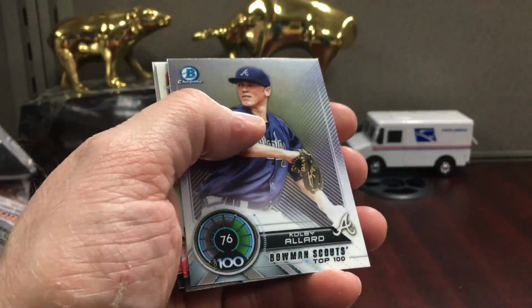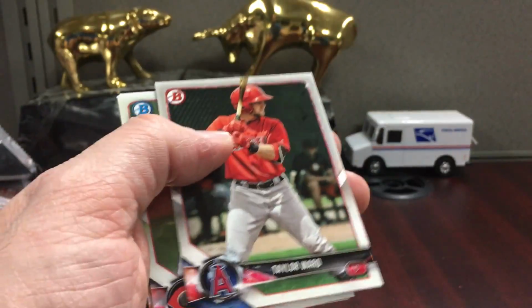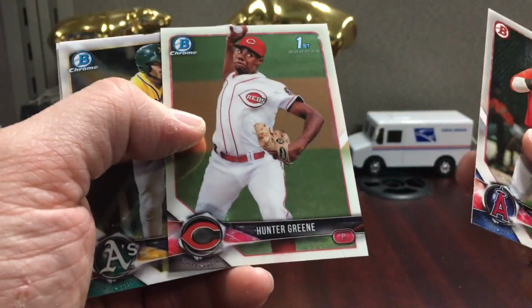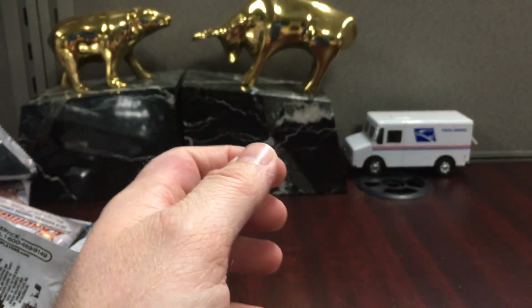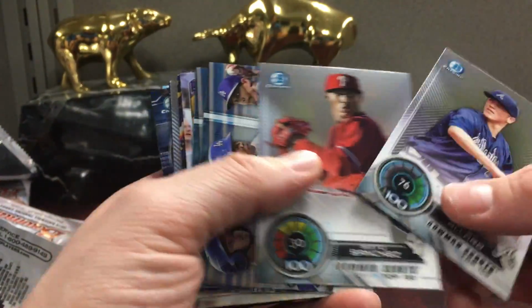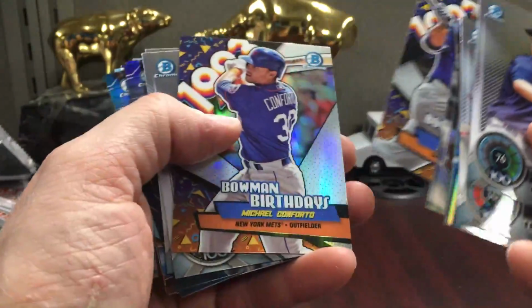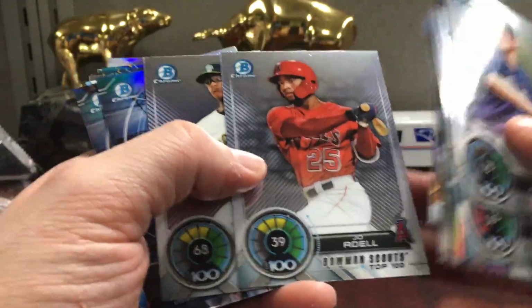And then keep in mind, we also got 2 Shohei. So I think we pulled this card already in this break. There's a Hunter Green Chrome. And let's do a quick recap. So, tons of inserts. I'll just flip through them. Some talent pipelines, Rookie of the Year favorites, the Bowman birthdays.